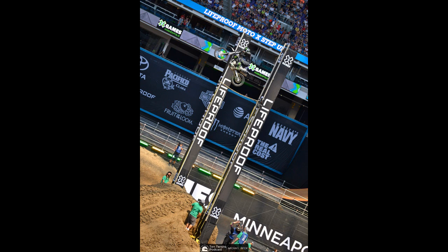But yeah, the one dude did it. I think it was 44 feet. Jeez. 44 feet up. You could put a bike on a parking garage that's four stories up and just drive it straight off the edge. It would have been the same thing.